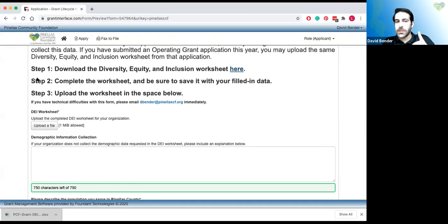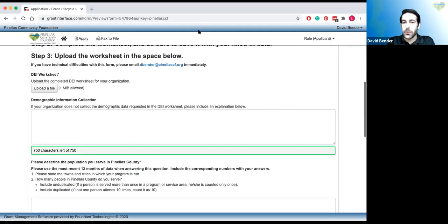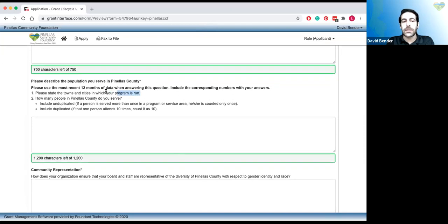Can we see the application? Great. So you upload that worksheet here. The population you serve in Pinellas County. So this is towns and cities in which your program is run. If you're a countywide program, say that. And how many you serve in Pinellas County, duplicated and unduplicated.